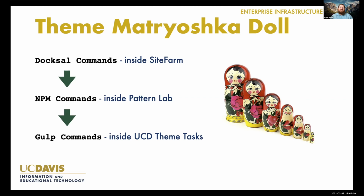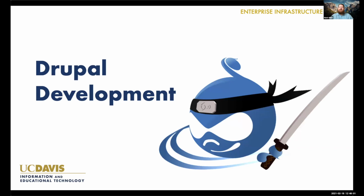The Doxel commands call the npm commands, which are inside Pattern Lab. So all the front end people know the npm commands, no problem. And then the low level tooling, which really no one needs to know, are all the gulp commands, but that's what powers it all underneath the scenes. So the idea is that as we're about to switch out a lot of our tooling and gulp is just going to completely go away, it's not going to really affect anything because no one's using those commands directly. All of that infrastructure is sort of hidden away.